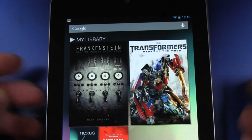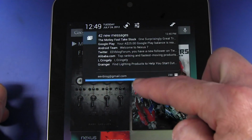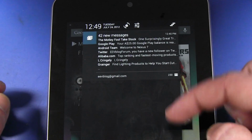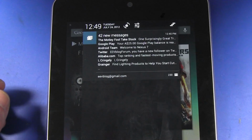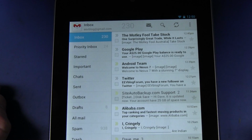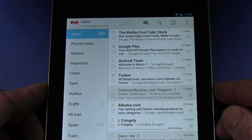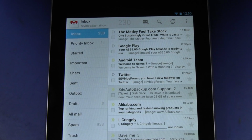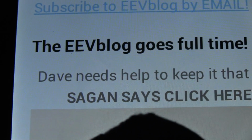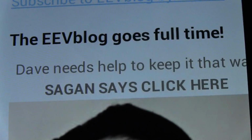And if we hit the home button, this is our home screen here. And if we drag the taskbar down like this, there we go. We've got our time and date and stuff and 42 new messages in my inbox. So let's jump straight into email here. I guess I just hit it and we're straight into the email app. Brilliant. Looks and works just like regular Gmail, as you'd expect. And it's probably hard to see it, but the 216 pixels per inch is more than enough.